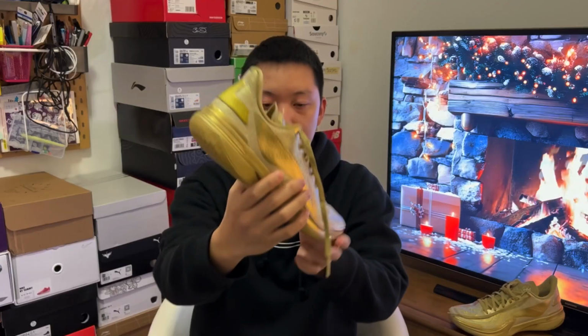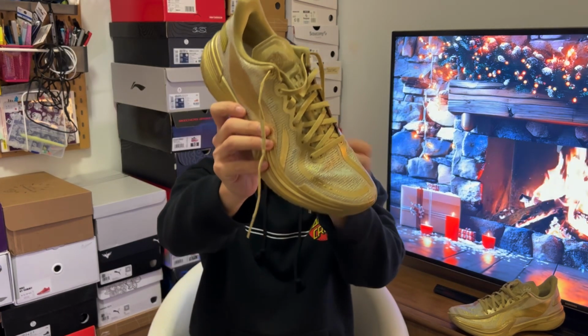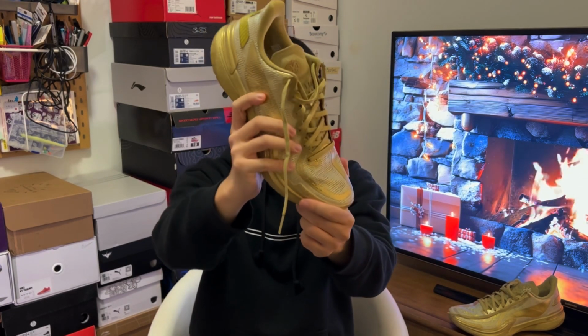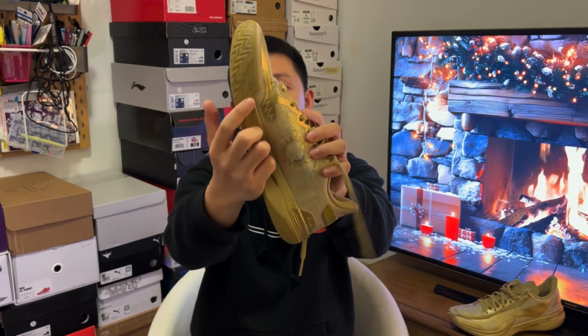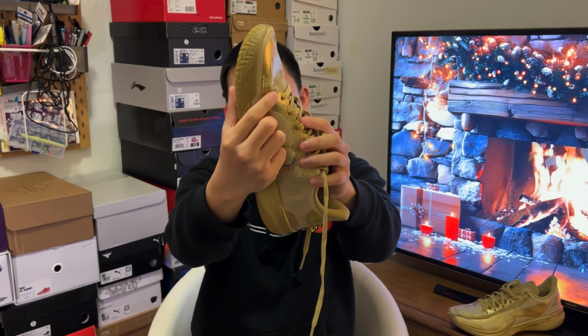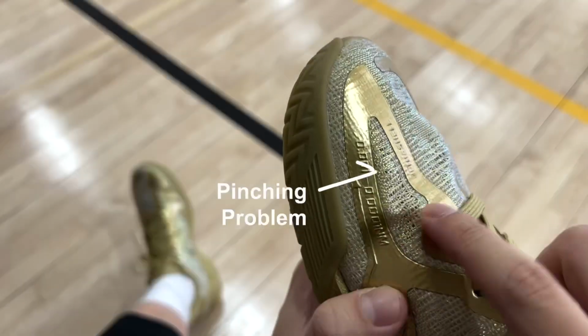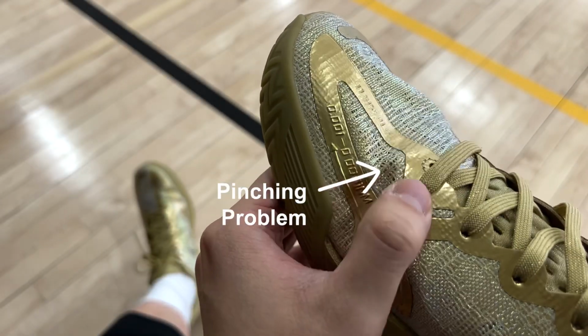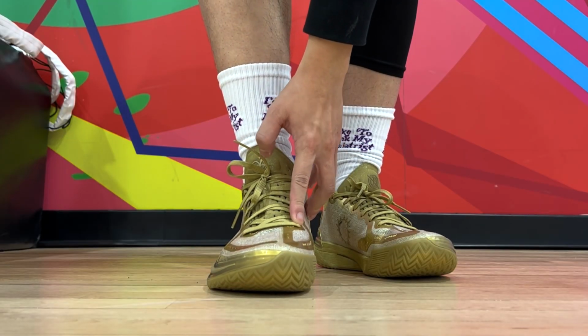Material, I wouldn't be that worried about it tearing apart. Basically the Jordan 37 upper, but I had a serious issue with comfort. Pinching happens right here on the inner side of the forefoot. It never really goes away. Jordan 37 nightmare all over again. Jordan 37 or Sonic 12, two shoes that I just couldn't appreciate the material used.